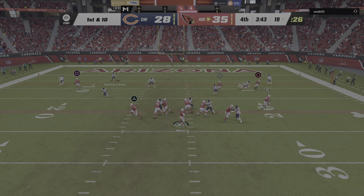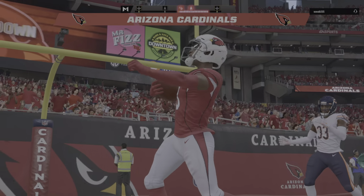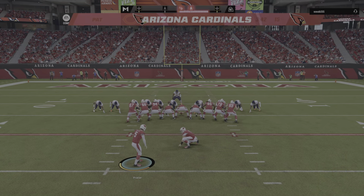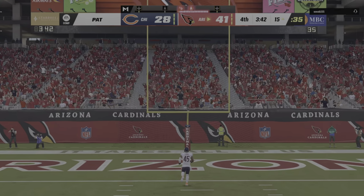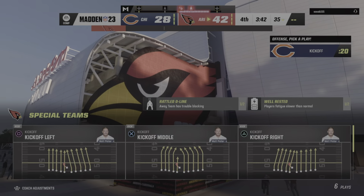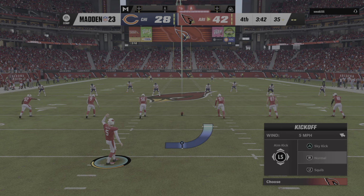From the red zone, here's the Heisman Trophy winner, Murray. And that is caught. Touchdown, Cardinals. An 18-yard touchdown grab. And the Cardinals have opened up a 2-touchdown lead here in this 4th quarter. Prater for the extra point, and the lead now up to 14.